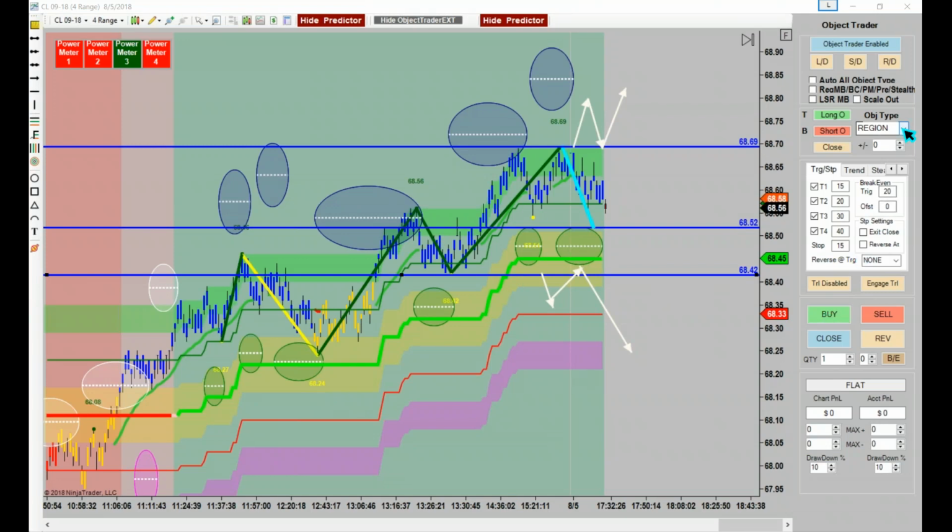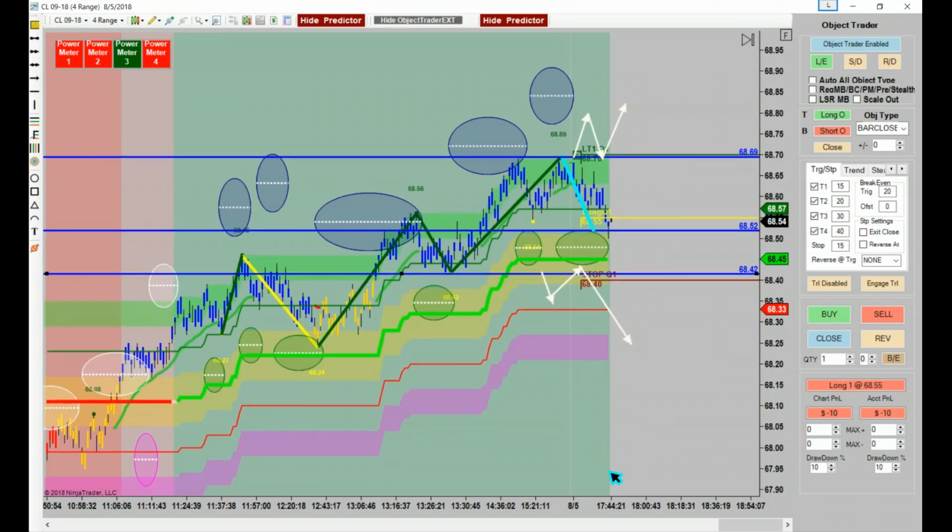Now, if it touches that, you don't have to just mark it. You can actually do this. You know, turn on bar close, see like that. See how it's hitting predictor. Another bar close, if we get another pop up, if we want to add one.